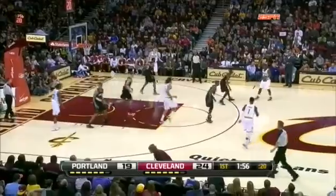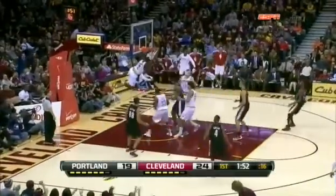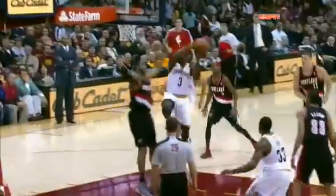I hear Dion's the kind of guy that likes to roam around. Waiters split the D, gets inside, and turns to Dion Waiters right down Euclid. Dion Waiters down the middle, and throws a hammer down.